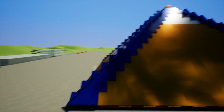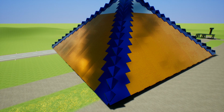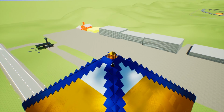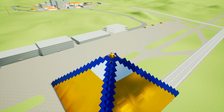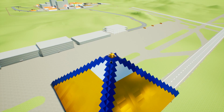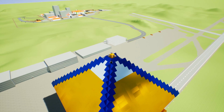So this, I think, is called the Pyramid of Doom. This is by MNB369. And it is supposedly a massive, super heavy, very mobile flying pyramid. I think it's very simplistic because it's only like 2,000 bricks or something. All right, so let's see how well this thing flies. I don't even know. Oh, it sounds like it's evil. That's for sure. Okay, I think it's taking off. All right, yep, we're up in the air.